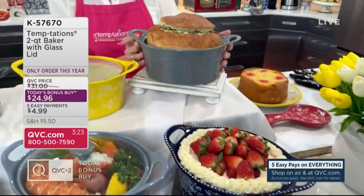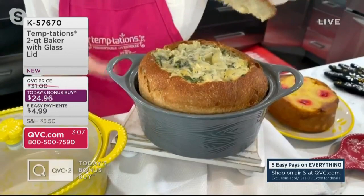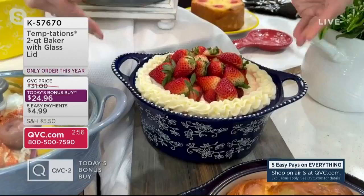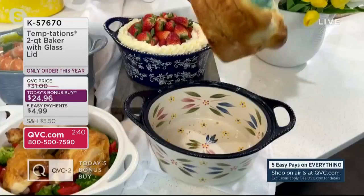How about this? The fact that now you could do your appetizers in here. So think about this. You could literally bake your bread right in here, hollow it out, put your artichoke dip in here, and now this is what you're going to serve your appetizers in. Maybe you're going to be hosting Mother's Day or Easter, and you just need that perfect something for a dessert. Well, here's the baker, this 2-quart today's bonus buy, that you can now do your strawberry mousse in. Having people over for Easter, here's the functionality of Temp-tations. The fact that you can literally bake your Easter bread right in here, and look at this. This is the performance that you're going to get. Naturally nonstick. It doesn't even look like I baked in there, but the presentation is going to be spectacular.